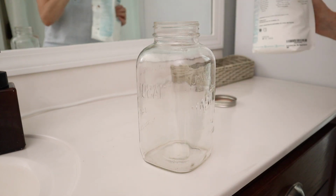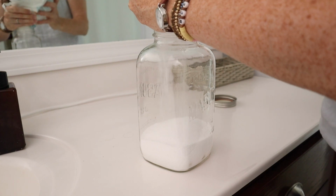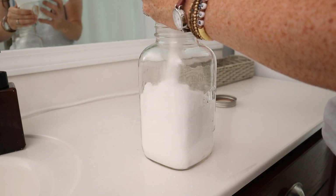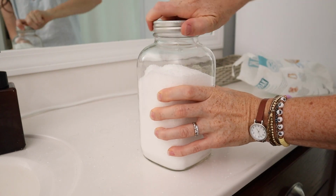Using glass jars for food storage, and I had this extra one lying around in my kitchen, and I thought it would be perfect for the Epsom salts because the bag didn't close anymore, and I was right. It fit it all perfectly, and now I don't have to worry about any moisture getting into these Epsom salts.